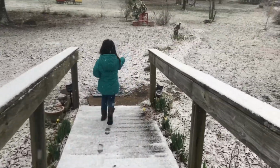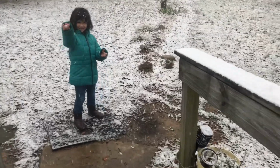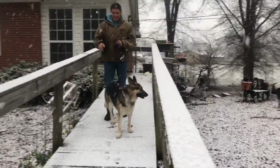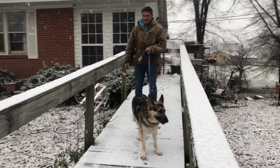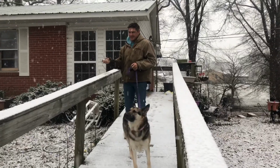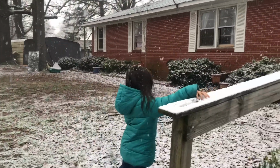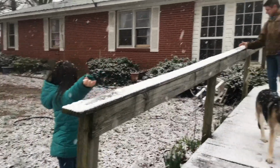Charlie's having fun with the snow. I made a snowball. Hey! Marley! Grab some. This is wet snow. It makes good balls. Grab your bunch. See, slide your hand. Slide your hand. There you go. Now slide it. Make a big pile like that.